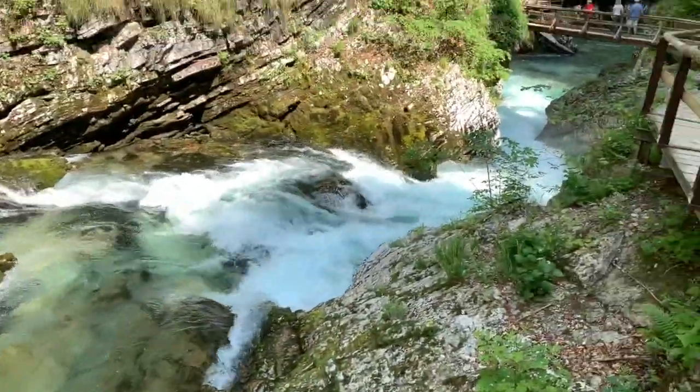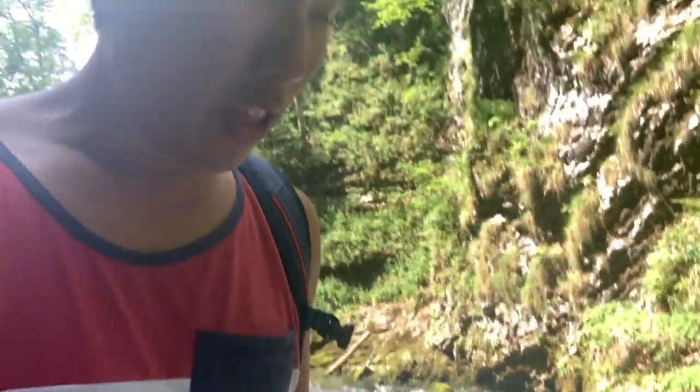It's pretty amazing. If you look at the water, it's crystal clear. You can see all the way down to the bottom. And I've never even heard of this place. It's kind of funny, sometimes when you just do things and you travel, you just get lost, and all of a sudden, you find out a cool place. Definitely worth it. It's only 10 euros to get in. And the sights are amazing. Look at this. I'm in the middle of Slovenia, looking at a gorge.